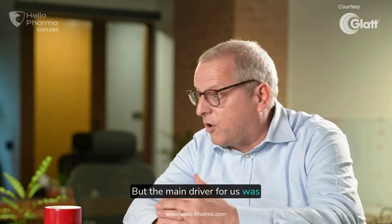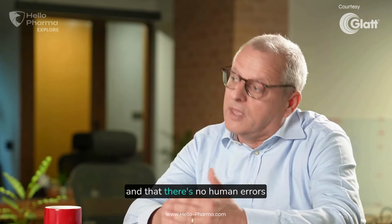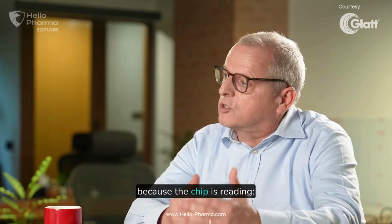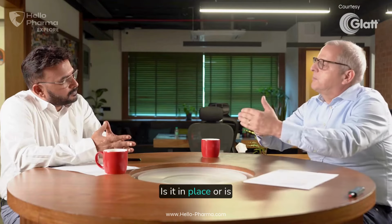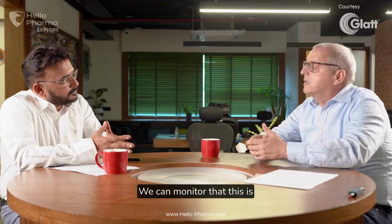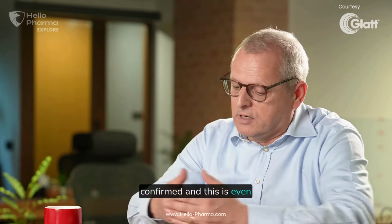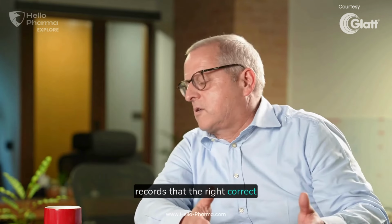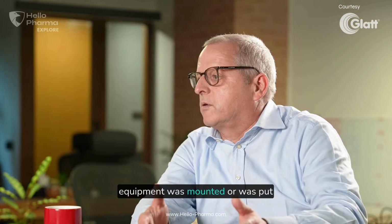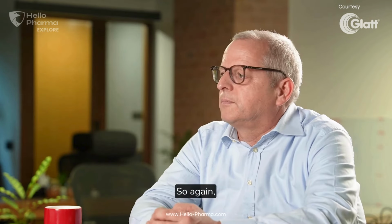But the main driver for us was to make sure that you have the right setup of your equipment and that there are no human errors, because the chip is reading: have I put the right equipment in place? Is it in place? Or is something missing? We can monitor that. This is confirmed, and this is even recognized within the control system. So we can even prove in the records that the correct equipment was mounted or put in place when they start production. Beautiful.